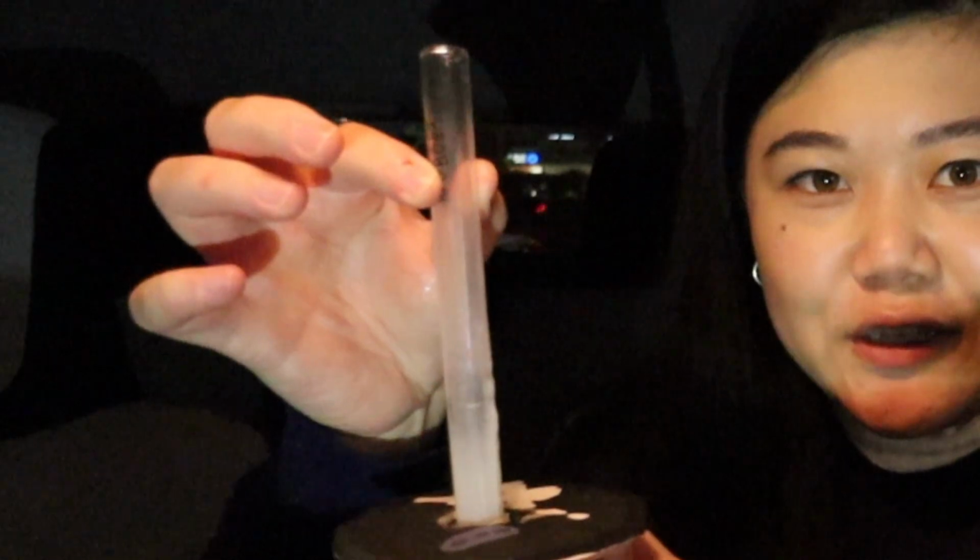Also, if you guys ever order pudding drinks and you have trouble sucking up the pudding, just pull up your straw a little bit and then sip it like this, because usually the pudding is floating in the drink part rather than at the bottom. Just a quick tip for my pudding topping lovers out there.